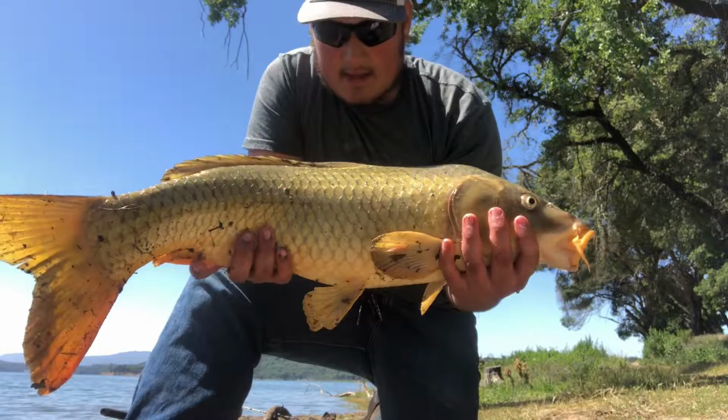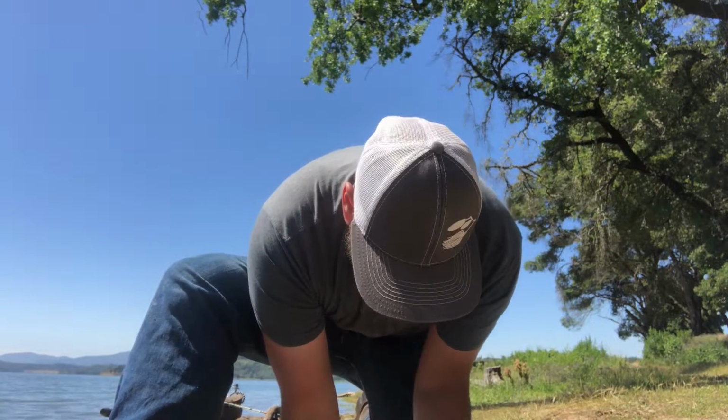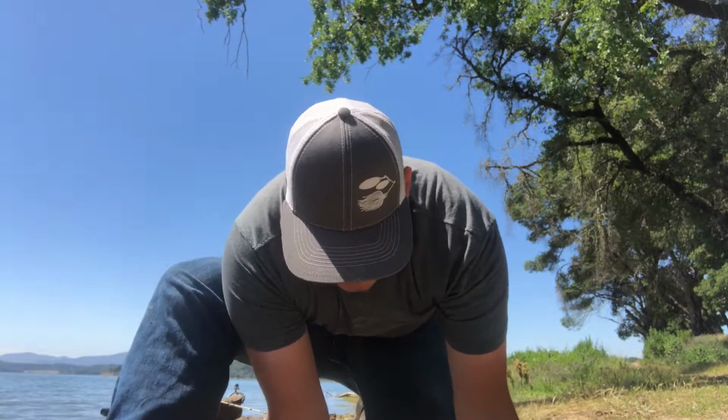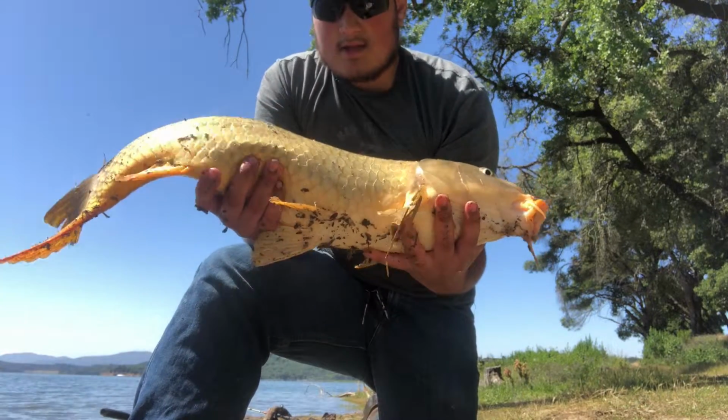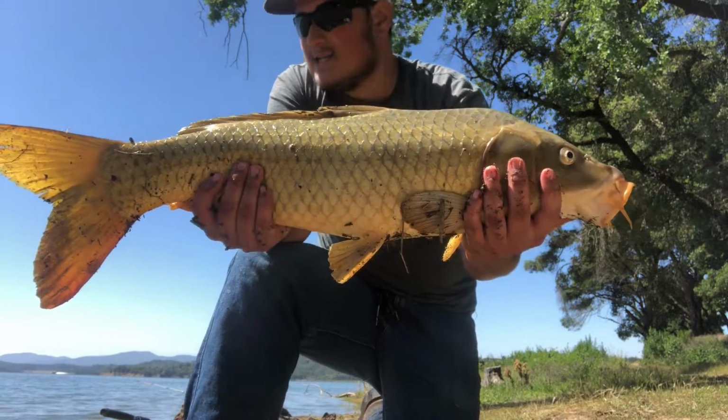I like it when they stick their dorsal fin up. Let me see if I can get him to keep it up. No, I can't. But look at that. That is one crazy carp.